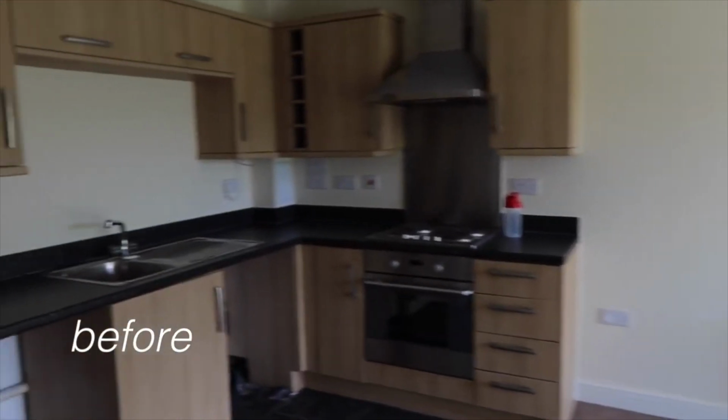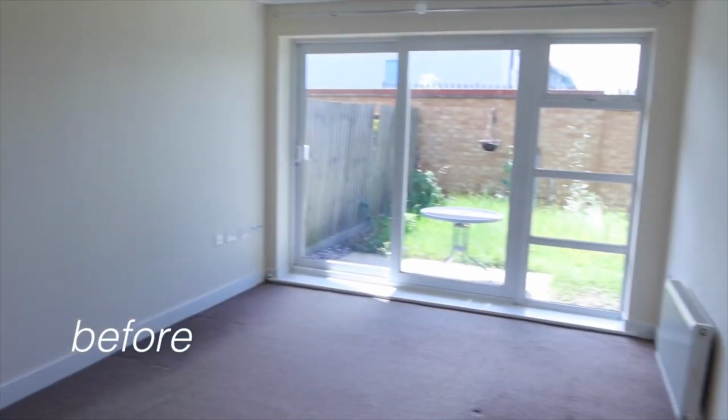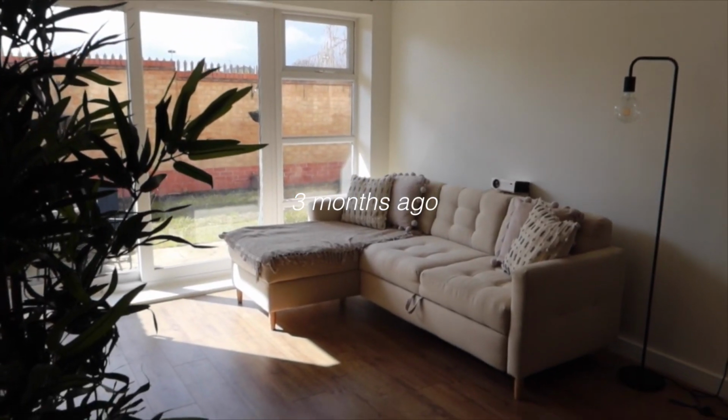Last time you saw it, I was very much in the early stages of decorating. I did not have a lot of furniture. Everything was looking very sparse and it just didn't look very homely yet. I'm definitely realizing that it takes longer than a month or even 6 months to completely furnish a home, but we're definitely getting there, and the way that things are looking are so much better. So let's just talk about it.